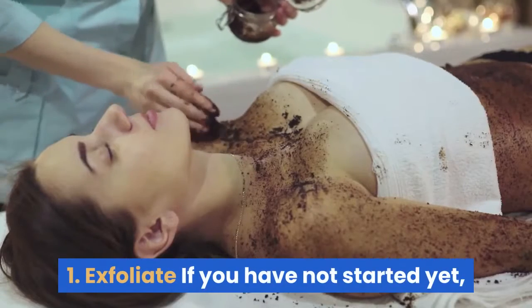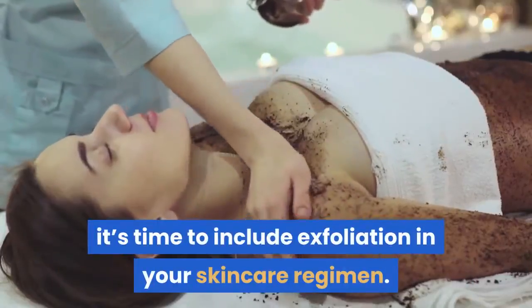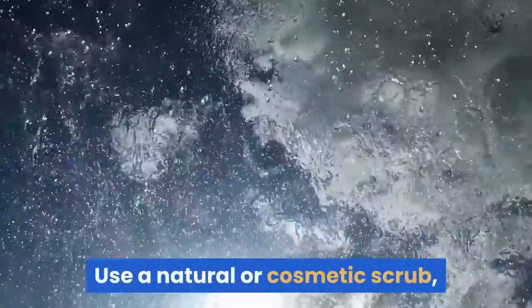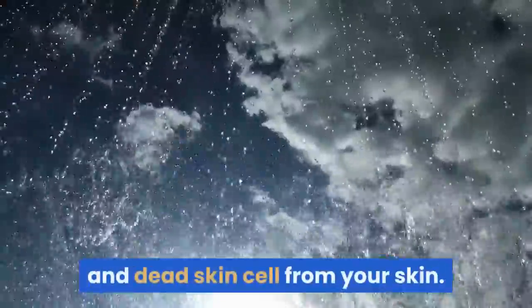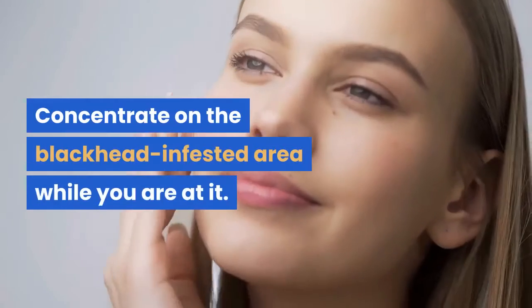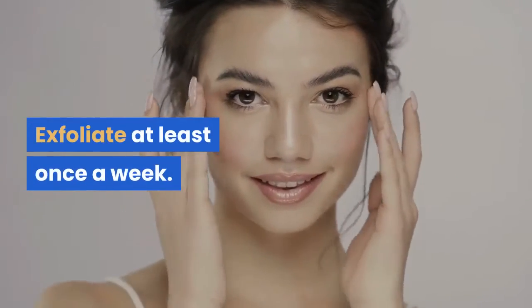1. Exfoliate. If you have not started yet, it's time to include exfoliation in your skincare regimen. Use a natural or cosmetic scrub, suitable for your skin type, to slough off grime and dead skin cells from your skin. Concentrate on the blackhead-infested area while you are at it. Exfoliate at least once a week.